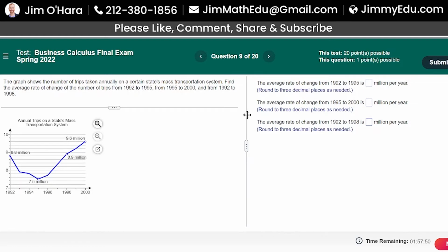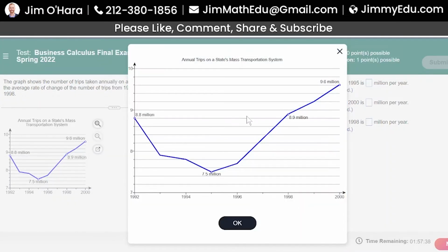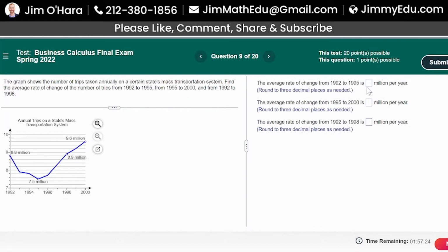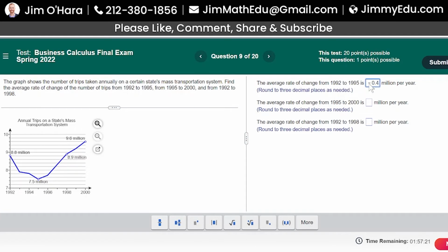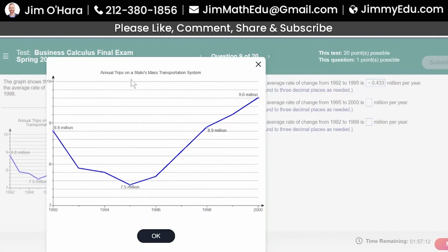Question 9. 1992 to 1995, I'll double check. Actually, wait, let me do 1995 first. That's 7.5 minus 8.8 divided by 3, which is negative 0.433.